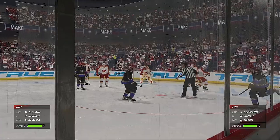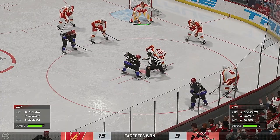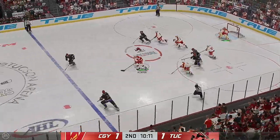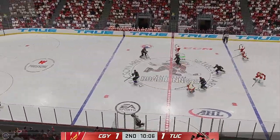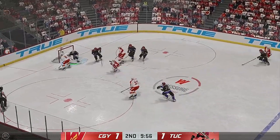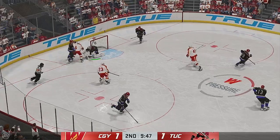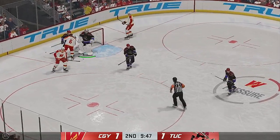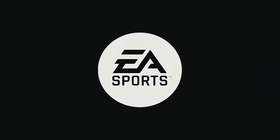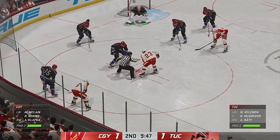We haven't even hit the midway mark of the period. The next goal could be a big one as we are tied. Good job tangling up his opponent here. Calgary's moving it into the offensive end. Here's a chance. Oh, what a stop with the paddle. We got a whistle as the puck's frozen. Past the midway mark in this period, we got a tie game.